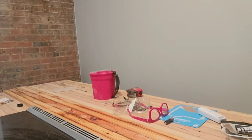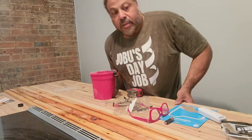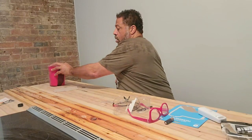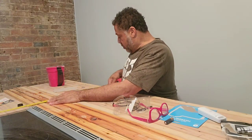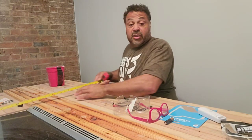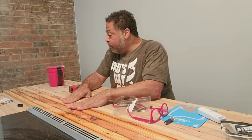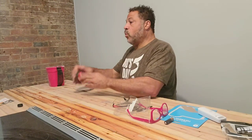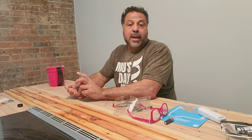All right. So we make this the full length that I originally envisioned. I've got to score it to make sure that we got a good edge. This is 48 and a half. I love having the extra space depth wise here for it, but then we have 33 inches of space behind it.